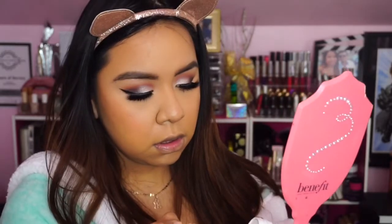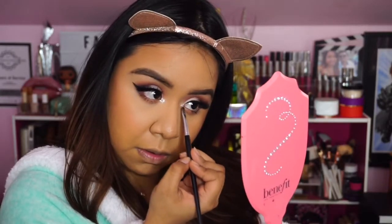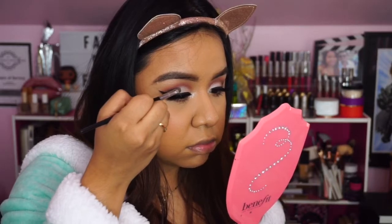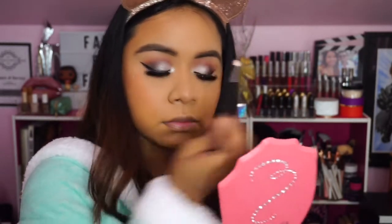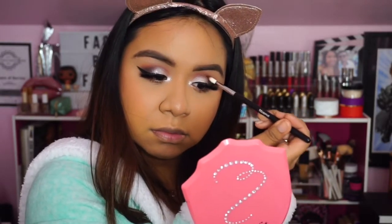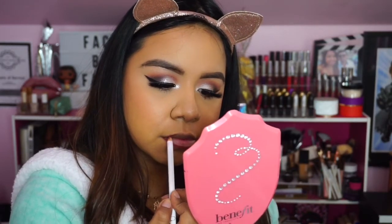And I'm also going to add a little bit of the ColourPop tinsel shade. I've been really enjoying this color. I stopped using it for a while because I think I used it so much, but I went back to it and I'm really impressed. It just adds that nice little bit of white shimmer to the eyes. And then going back in with Brick, I'm just blending it out into the crease just to define it even more.